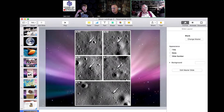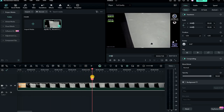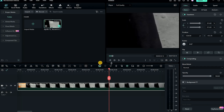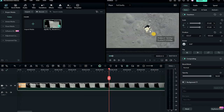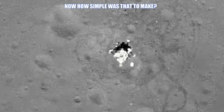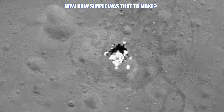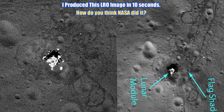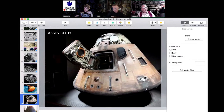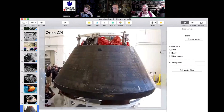Now let's look at the Lunar Reconnaissance Orbiter photographs. Here they are. Right, here we go. Apollo 14, command module. Don't you think the handles would have got burnt off coming back in the atmosphere? No, it was on the other side of the heat. In that case, why would the Orion command module have heat shield all over it?